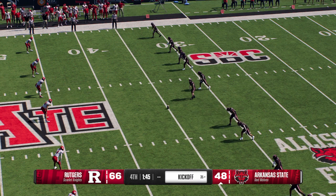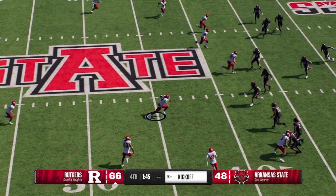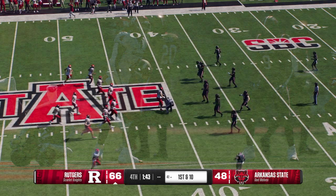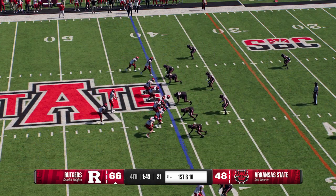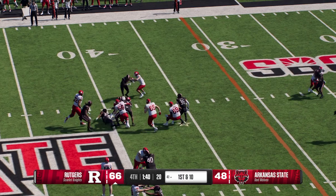The deficit is huge. This one is all but over, but they'll keep trying and line up for the onside kick. He's able to grab the football, and the hands team gets the job done. Rutgers has it back. They'll send the offense back onto the field. Firmly in control of this game. We'll see if they just try to run out the clock and get out with a victory.